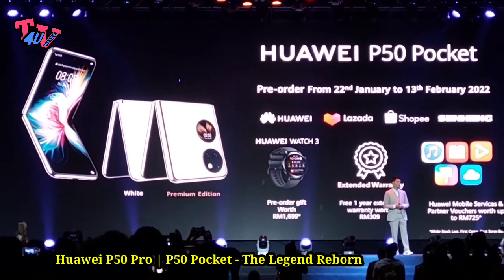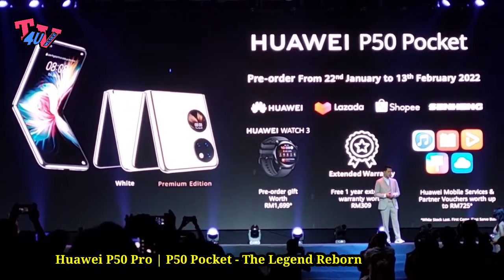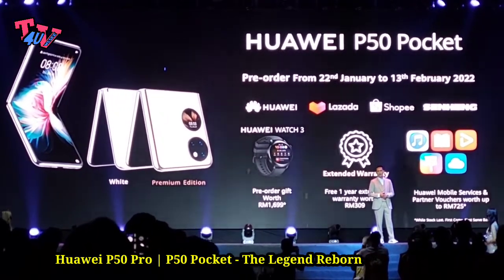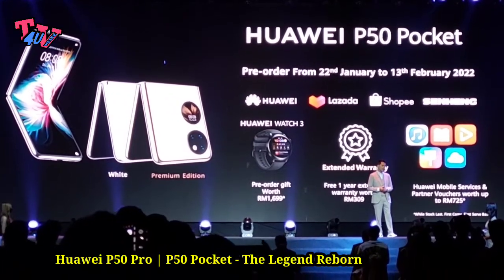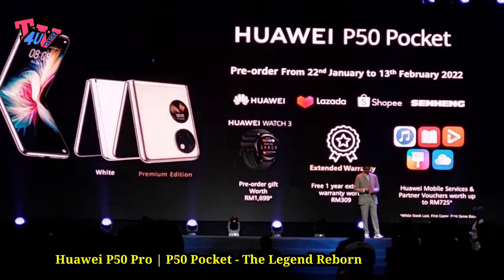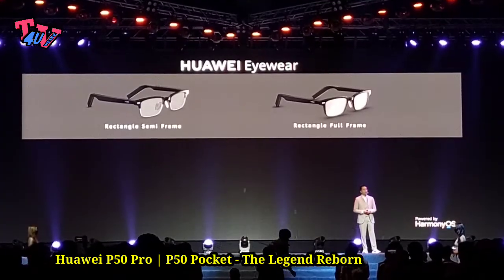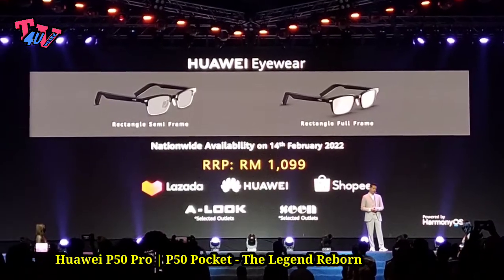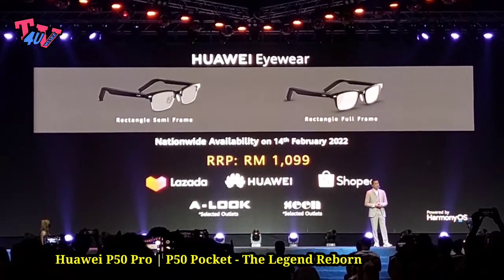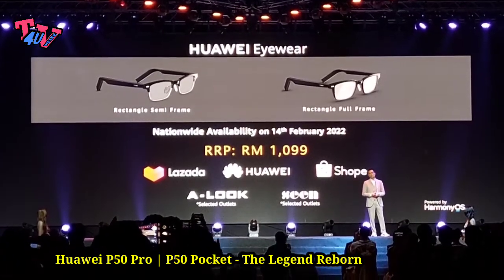Be the first to pre-order to get a Huawei Watch 3 as a free gift. You are also entitled to a 1 year extended warranty, an amazing gift worth up to Ringgit Malaysia 725, and Ringgit Malaysia 1099. It will be available nationwide on 14th February 2022 through this channel.